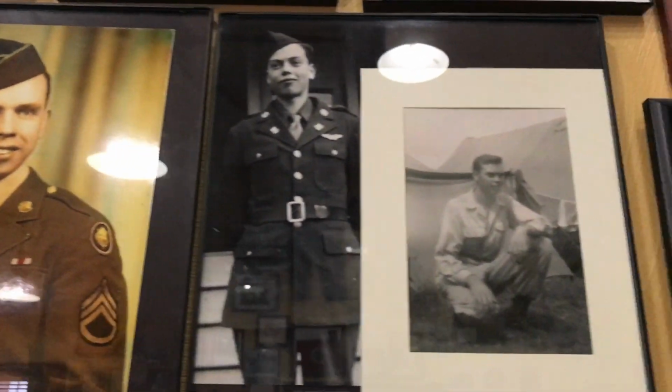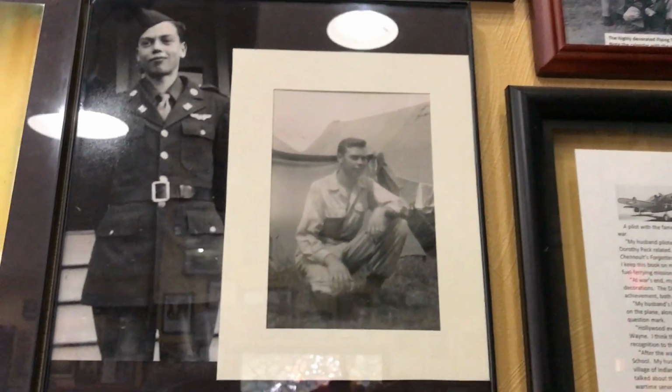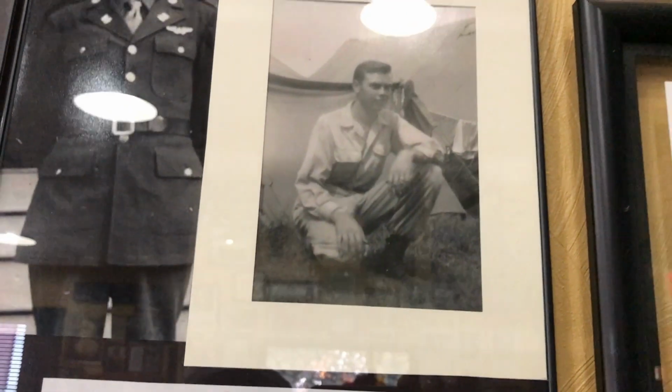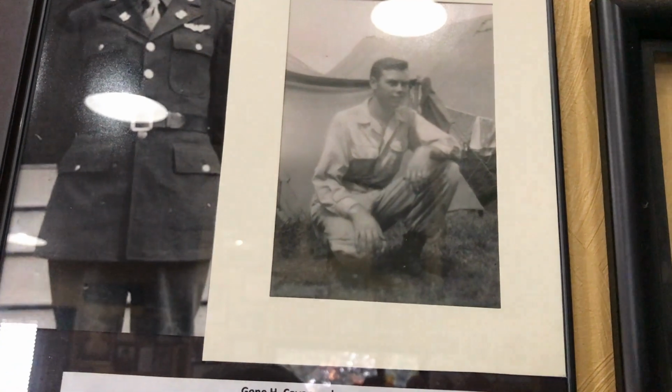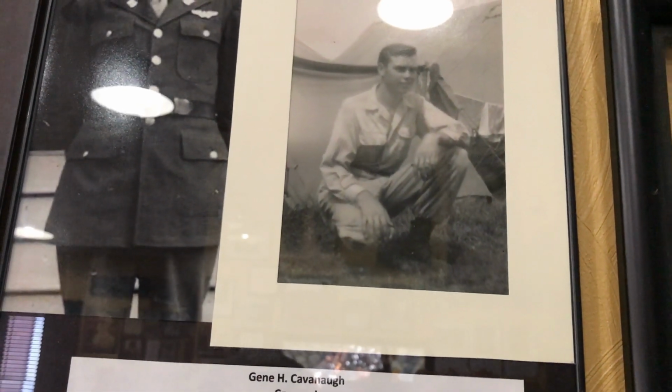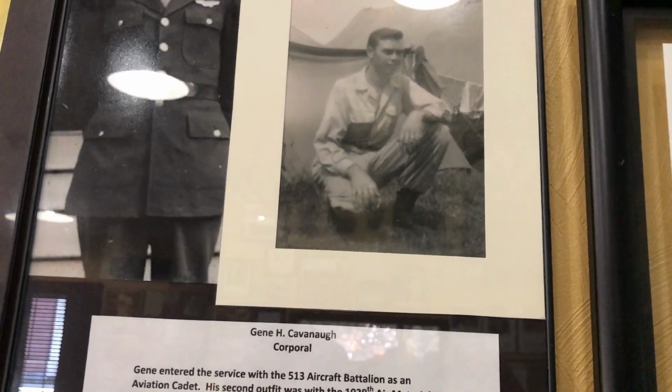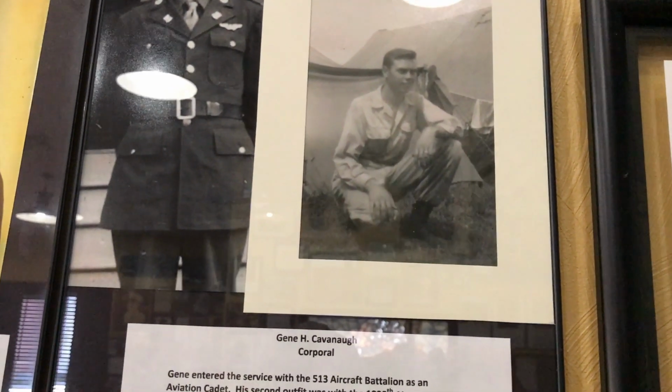Honorably discharged in 46, and then Gene Kavanaugh. And Gene Kavanaugh here, oh cool, he helped to release the Allied prisoners who were part of the Bataan Death March. Wow. And he got to see the surrender between Douglas MacArthur and Emperor Hirohito.